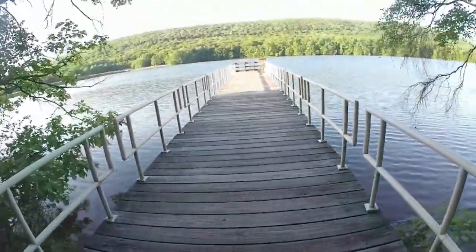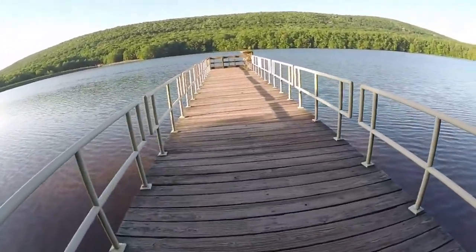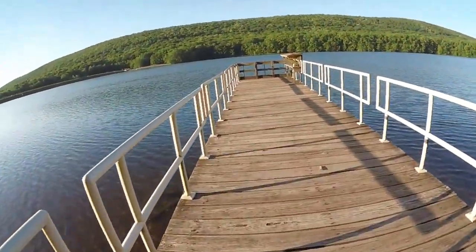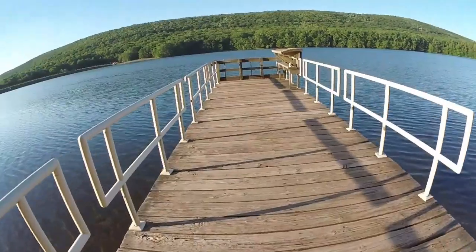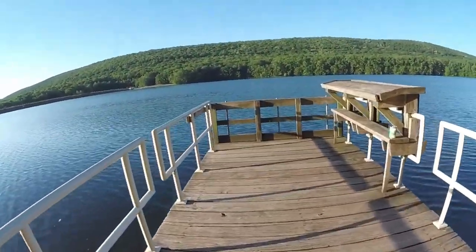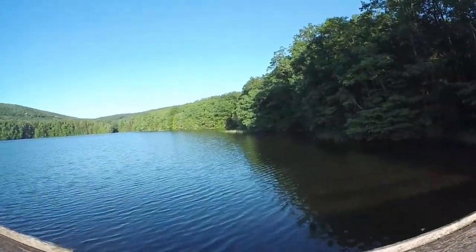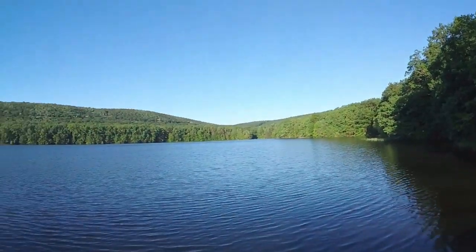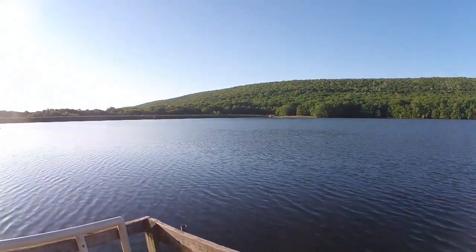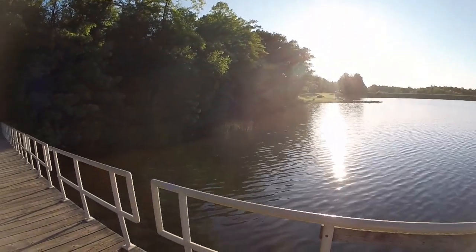So again, here's that dock. If you're in a wheelchair, you still can get out and go do some fishing down here, which I think is actually very incredible that they have this down here. I don't recall seeing this at very many other state parks. But even if you get a chance to just come down here and take a look around, like somebody left their corn here. This is the view. It's incredible, absolutely beautiful.